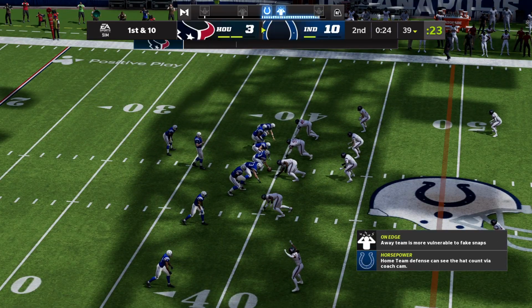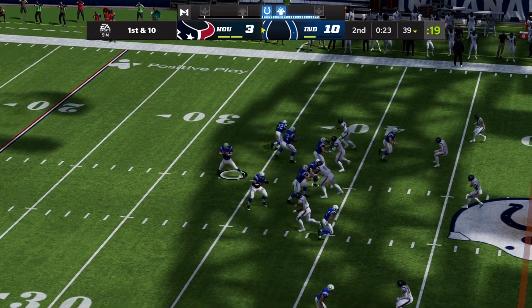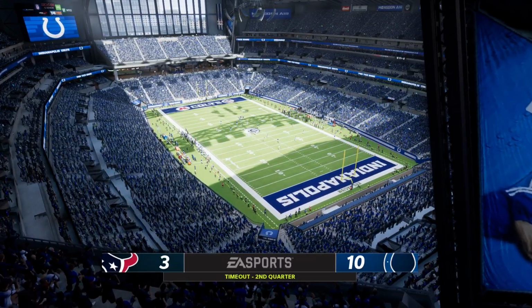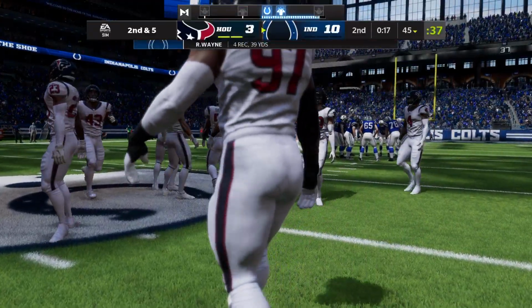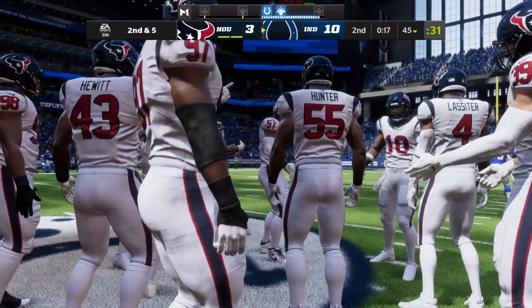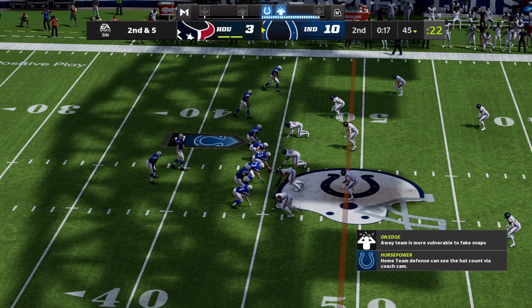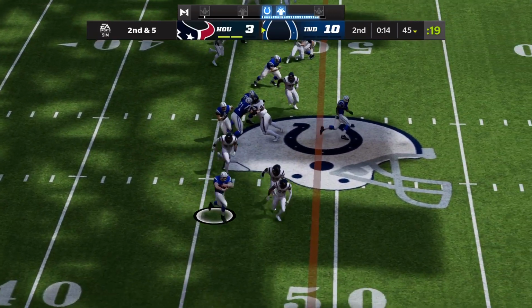From up near the 40 now after the big play to start. Here's another 1st and 10. From the gun, it's Manning. Sideline throw, it's complete. And a nice job there of keeping the toes in bounds. Second and 5. Off the option, he'll try and run with it.